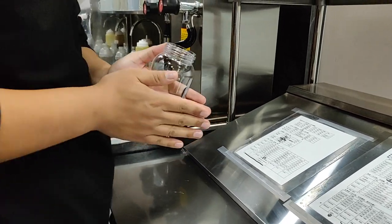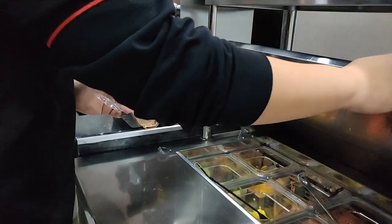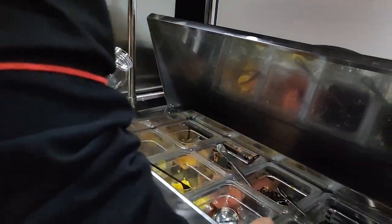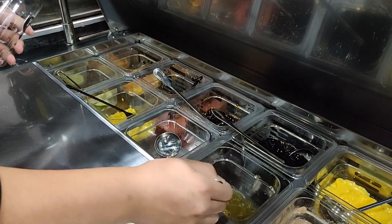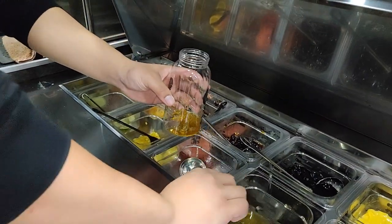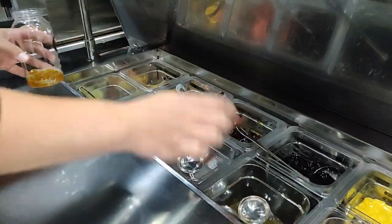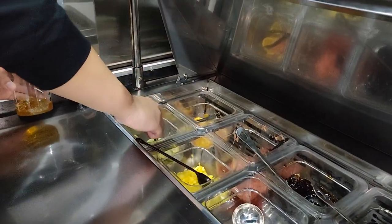We're making one more drink. I think this one's called Kumquat Green Tea. Yeah. This one is our spring tea jelly. Okay. Fresh spring tea. Made by the fresh spring tea. So it all smells so good.